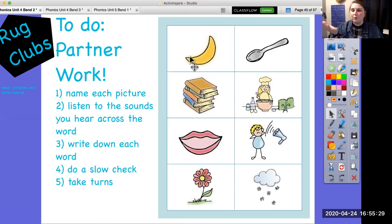First we've got moon, moon. Then we've got spoon, spoon. Then we've got book, and cook. Next, we've got mouth, mouth. And then we've got loud, loud. Then flower and cloud, cloud. Let me say these again. Moon, spoon, book, cook, mouth, loud, flower, cloud.